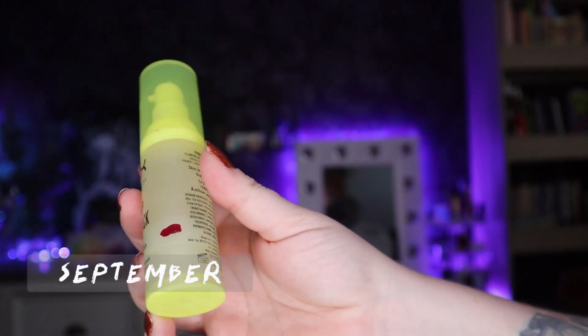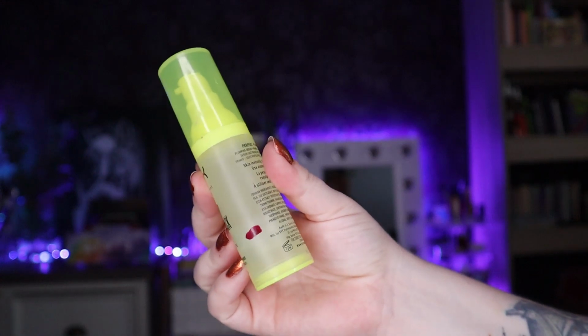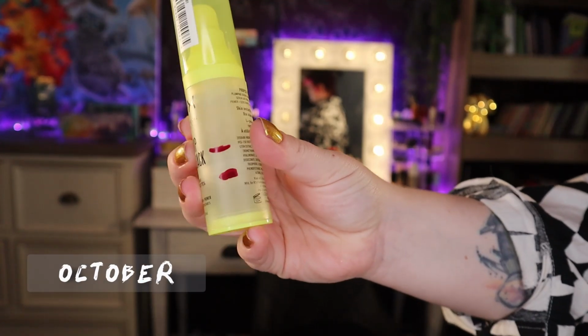So I have been working on this NYX Plump Right Back Primer for some months now. I rolled this one in August. No, I rolled this one in September. And this is a nice primer. It has some tackiness to it, but it's not like the most gripping primer. But I have had really steady progress, and this is also one of the items that I brought with me when I traveled, so I have good progress for October.